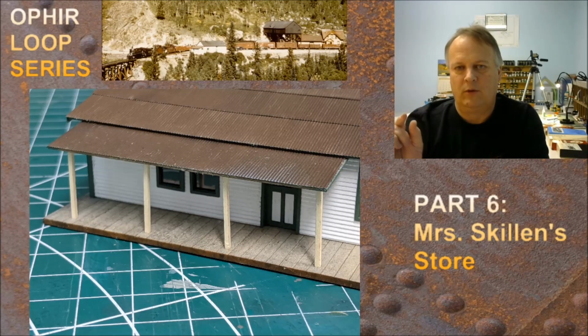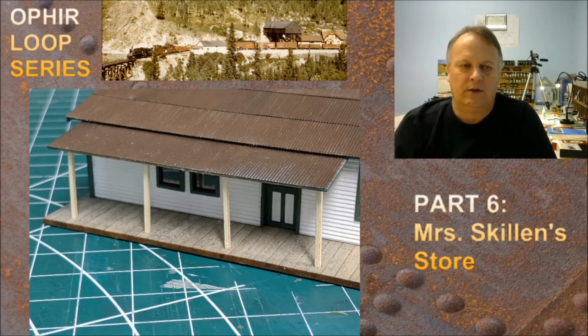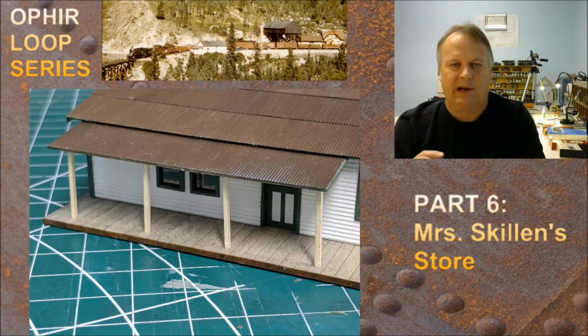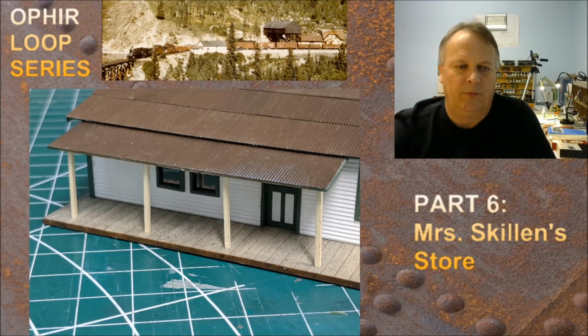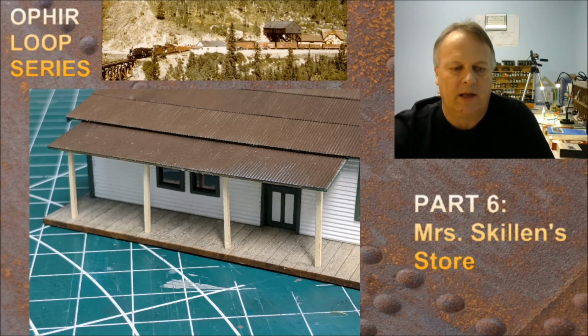I mean, I could move them with my finger, but they would just come right back to where they were glued into. And so I'd never even glued them actually to the bottom side of the roof piece. It's glued to the building. The posts are glued on the bottom. If you want to, you could glue that. I didn't really feel like it was a necessary step, so I just left it like that.